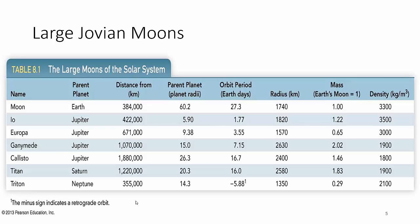This is the table of the Jovian planets, the large moons. We've got Earth's moon on there, and it gives you the distance from the planets, the planet's size, how many Earth days it takes to go around on its orbit, the moon's actual size, and then they compare everything to Earth's moon so that you can get a feel for what's going on there. So we've got, for Jupiter, Io, Europa, Ganymede, and Callisto. And they're all bigger than Earth's moon, except for Europa. That one's smaller. Ganymede, if you look at it, it's 2 times. It's the biggest one. And then for Saturn, you have Titan, and the next large moon is actually Neptune's, and it's Triton. So there's Titan and Triton.